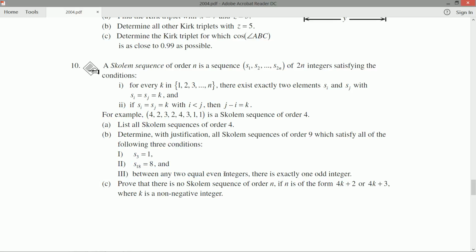I might as well read C while I'm at it, because most of the time you want to be using what they ask you to do in part B to understand properties that you'll need for part C. That's the mark of a good question, when you already have an idea of how to generalize from B to C. So let's see, what is C? Prove there is no Skolem sequence of order n if n is of the form 4k plus 2 or 4k plus 3, where k is a non-negative integer.